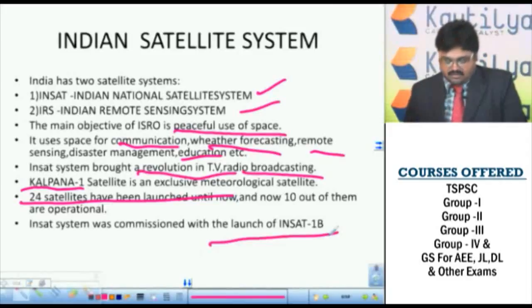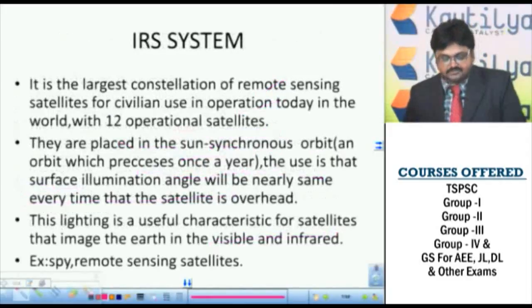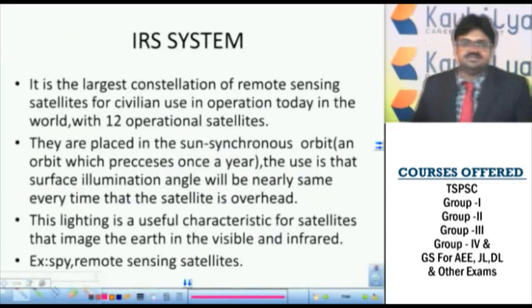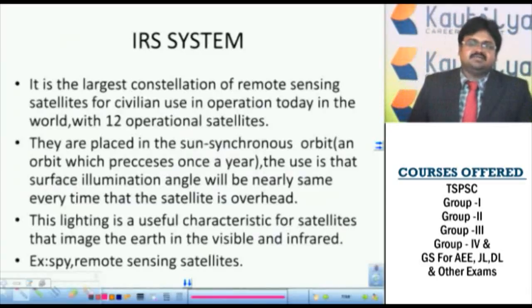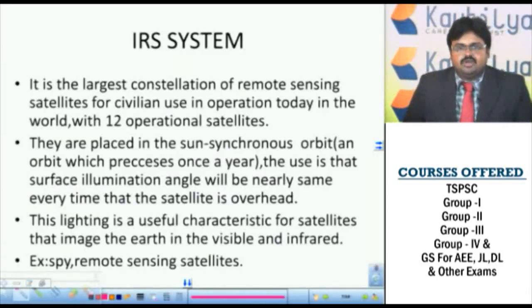Now IRS system. So INSAT system is used for communication, broadcasting, and also disaster management and other various purposes, education and all. Now what do you mean by IRS system? IRS stands for Indian Remote Sensing. So what do you mean by remote sensing? Now remote sensing satellites are actually used for various civilian purposes.